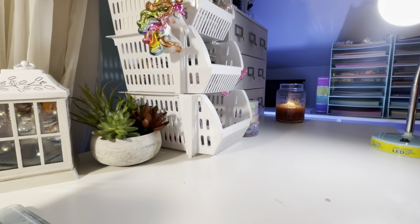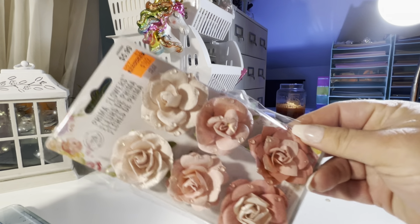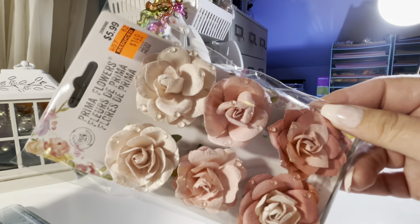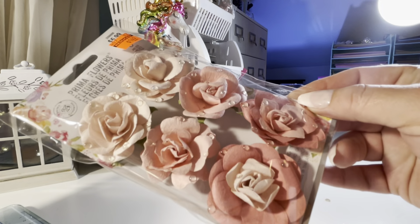Hobby Lobby has a bunch of paper crafting items on clearance. They have dies, stamps, paper flowers, embellishments, washi, stickers, bling. They have a lot on clearance. I didn't go crazy, but I did buy a few packs of the Prima flowers. So this was $1.49. And it has like the little droplets on there too. I wish Hobby Lobby would make a pack of these little droplets.